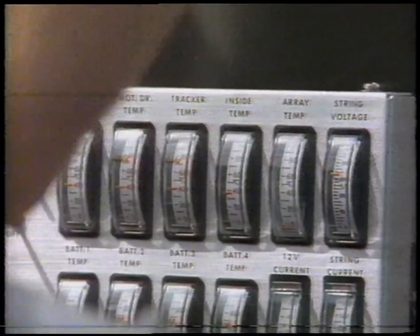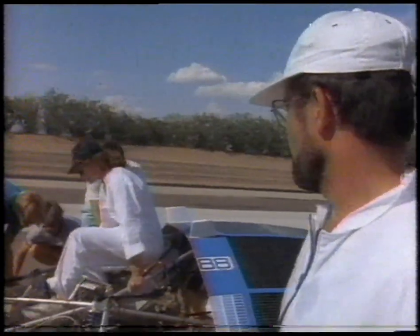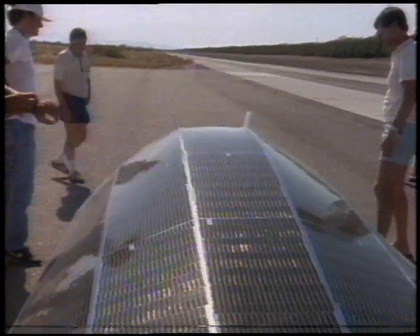GM selected the 6 drivers from their divisions around the world, as well as from the car's designers, AeroVironment. How was it? Comfortable as usual, and you get very excited every time you are in there, and you feel so comfortable you could go on for hours.